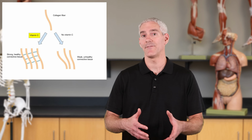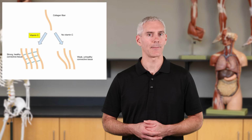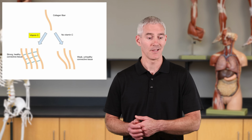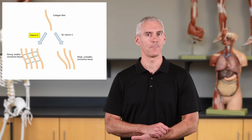If you don't have enough vitamin C, you can't make the collagen fibers the proper strength, which means your bones won't be strong enough. Your tendons and ligaments won't be strong enough. Your skin won't be strong enough. The skin can simply tear much easier. Which brings us into what the deficiency is for vitamin C. Vitamin C deficiency is scurvy.